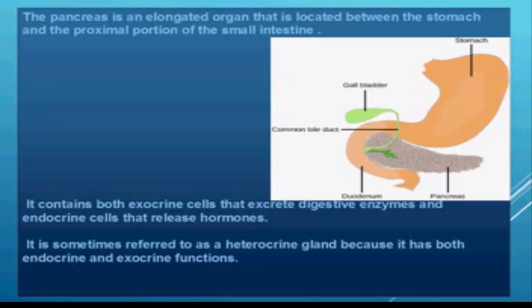Many capillaries run through each islet to carry hormones to the rest of the body. And there are two types of endocrine cells that make up the islet of Langerhans. And which are those? Alpha cell and beta cell. Alpha cells produce the hormone glucagon, which raises blood glucose level. And beta cells produce the hormone insulin, which lowers blood glucose level.